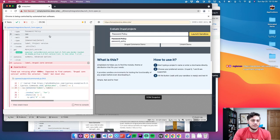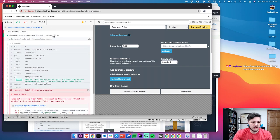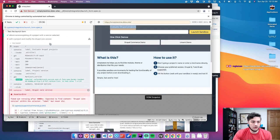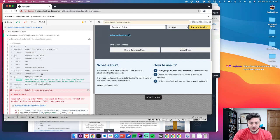So it came through and, oh, I forgot, as you hover over things, it shows snapshots. So it came in and it got the page. It typed in password policy. It did the arrow key down and enter to select the version. It verified that it picked the default version of 7.x-1.0. There is an open issue that it shouldn't just pick the first version.